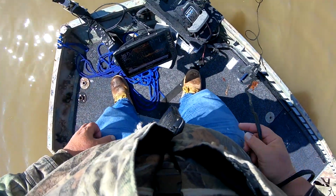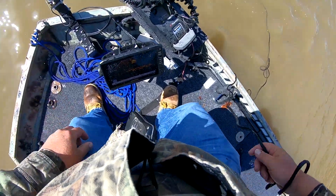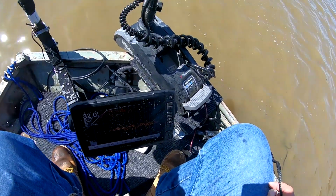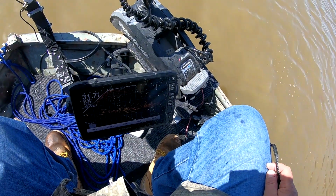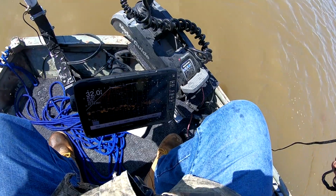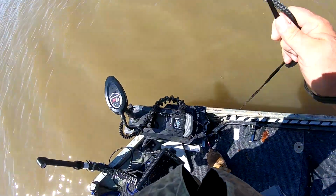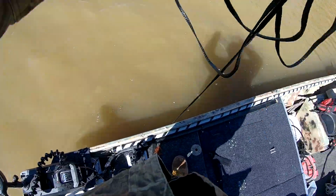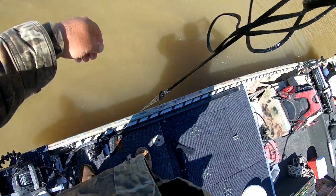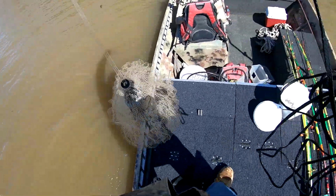That should be right on top of them. Yep. That goes down through and we'll get some. Net going down through them. You see the net going down through and just disappear. All right. That went right to the middle of them, so that ought to have us some bait. Yeah, we got a few.